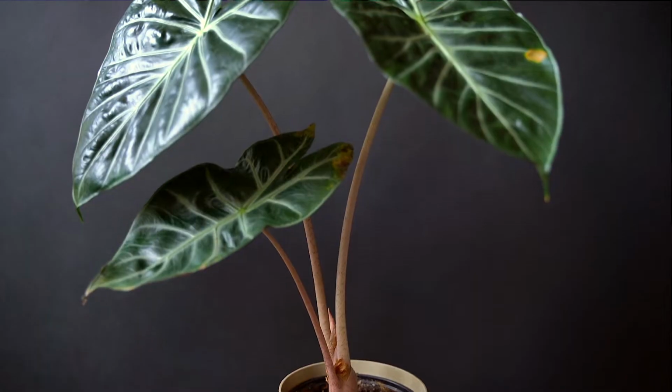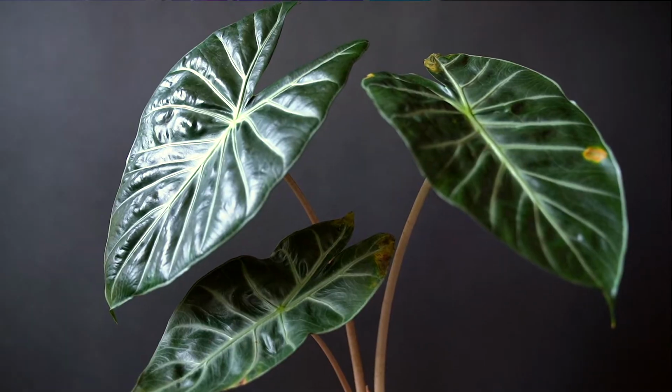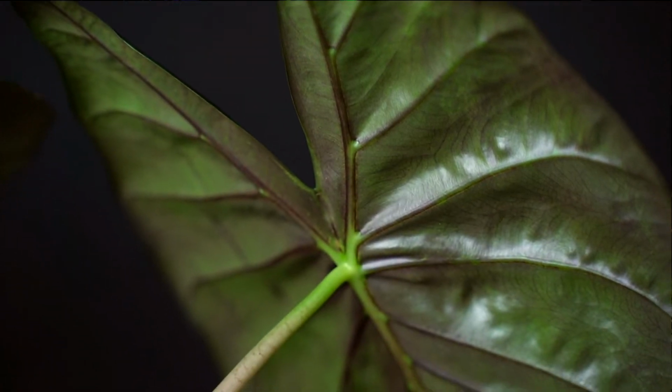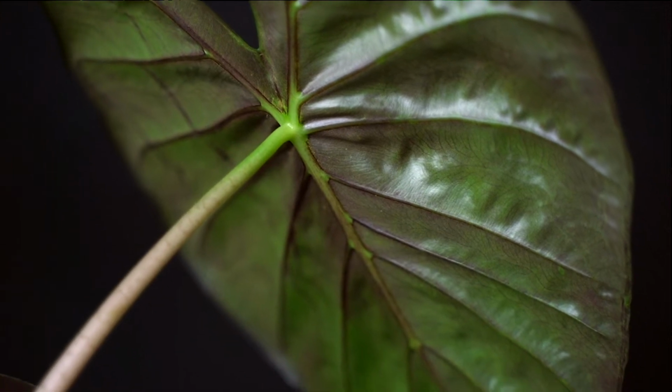So the first plant I have to show is an Alocasia. I believe it's an Ivory Coast variety, but maybe you can correct me on that in the comments if I'm wrong. It's very much got the pink stems, and on the underside of the leaves, I really like it. It goes like a dark burgundy green mix. Very beautiful, and the veins are quite dark on the bottom, but on the front of the leaf, they're almost like a silvery white, and it's quite a beautiful plant.